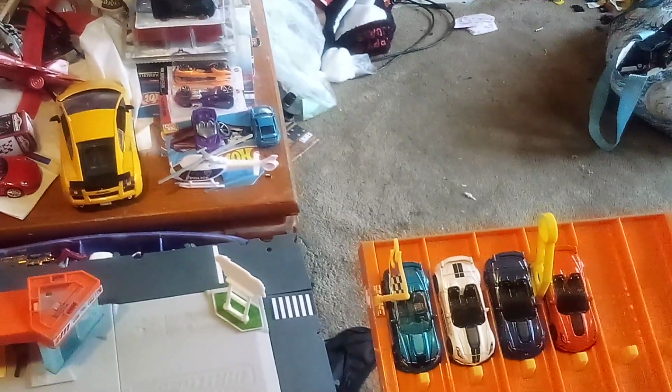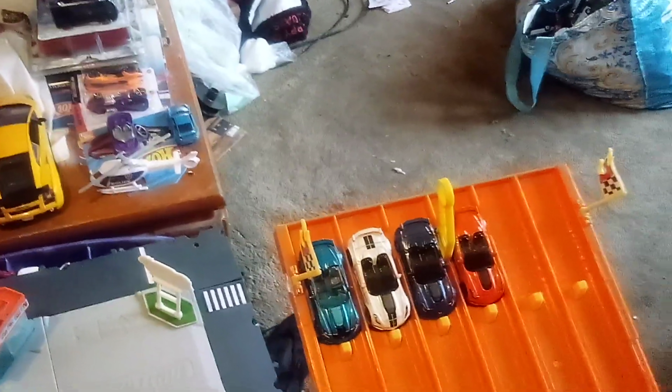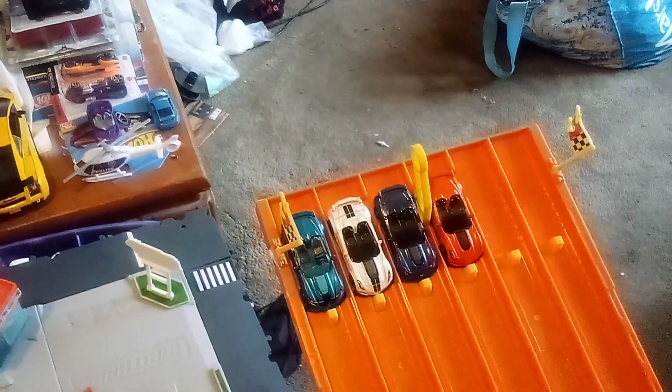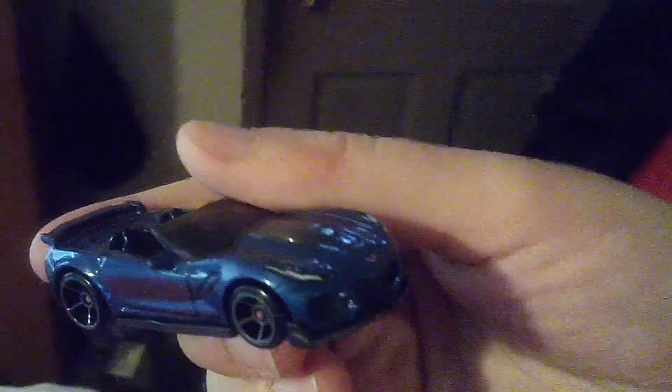So, time to find out. Well, which Corvette can make it down there first? We will find out. 3, 2, 1. Wow! Very close race there! It's the blue C7 ZR1. Look, this one had to be faster than the other three colors.